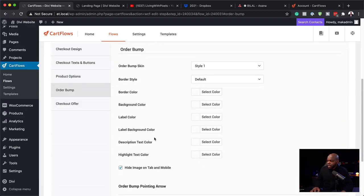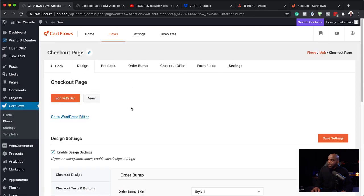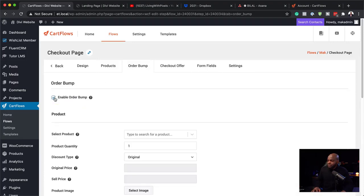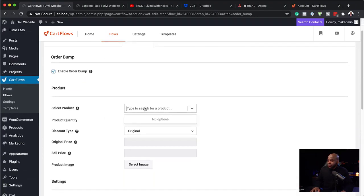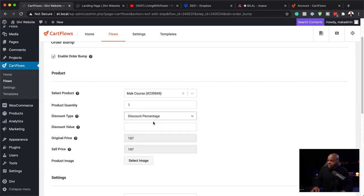So we have different styles here. So I'm going to enable the arrow and now it's time to design it. So first of all, I'm going to hit save and then over here on the order bump, I'm going to enable it. And here is where I need to choose my product. So you need to have created the product already. So here I can select it like that. It's 197. So the discount type here, I could say discount percentage. And I could add, say, 50% discount here.